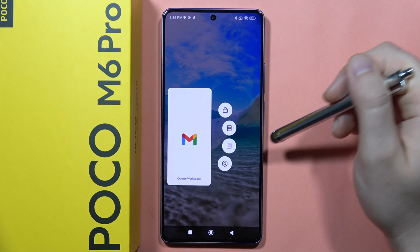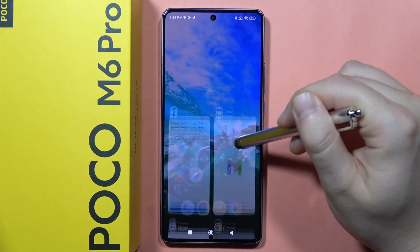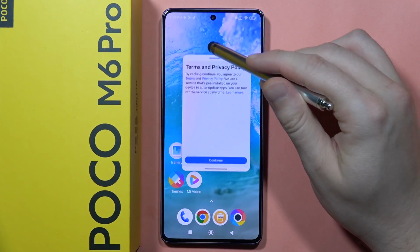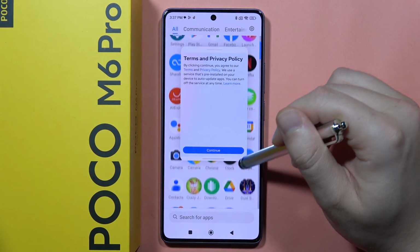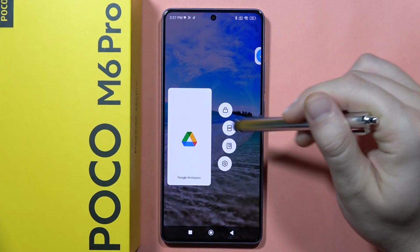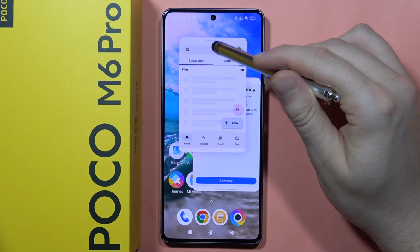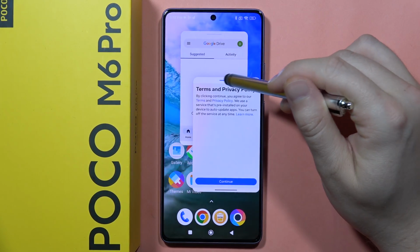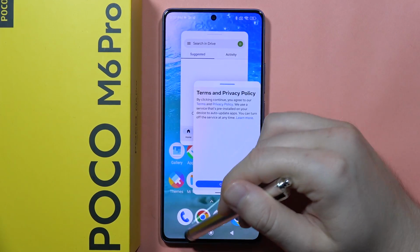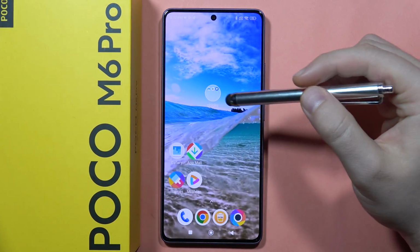So click on it, click right here on this icon, and as you can see right now, we can use applications in the floating mode. And we can actually use two apps at the same time. So take a look. I'm going to open another one, and here we can get two apps in the floating mode. If you want to turn off these apps, you can just click here and then clean them like this.